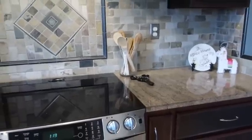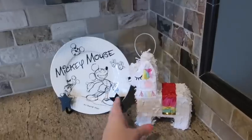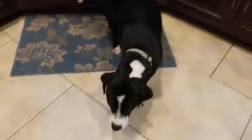So there's not really like a huge theme going on right now, other than I love these little piñatas. I got these for my birthday, which is next week. I just thought that these were really cute. And then the other one's hanging by Penguin's door that I think I showed the other day. He's a festive pup too, aren't you, buddy?